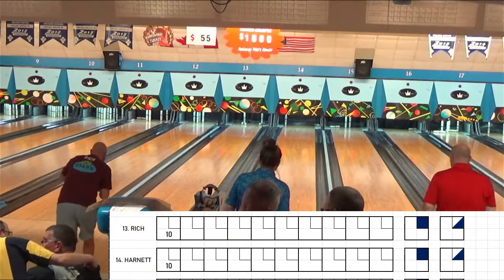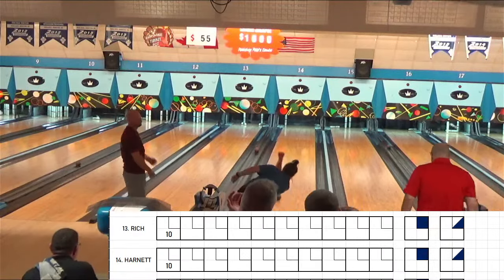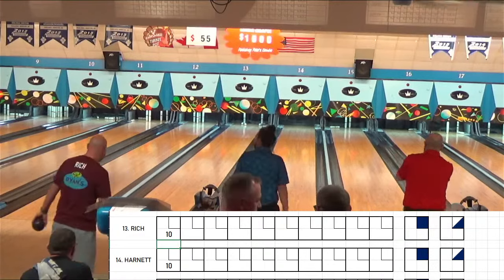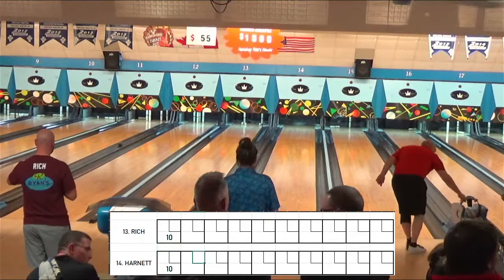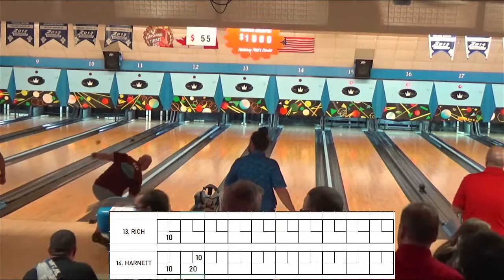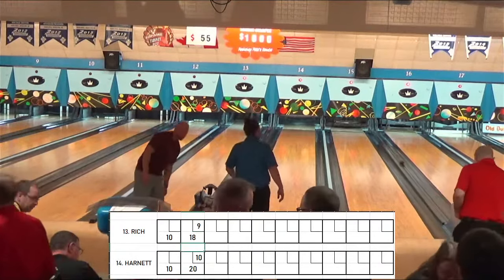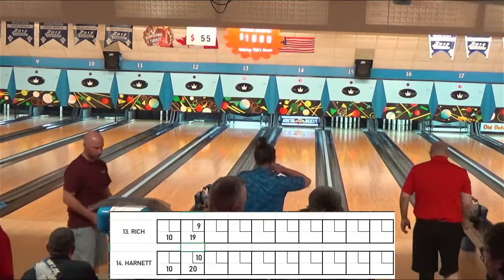So for those of you at home, this is Dan Castle, the Candlepin Bowling Network. And Matt Rich off to the left will have an open frame, and Matt Harnett on the right picks up 10. So after two boxes, Harnett's at 20. And Rich picks up a single pin, so he's at a 9. He's at 19 after two boxes.